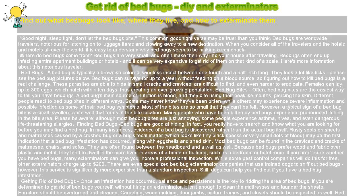Vacuuming and steam cleaning may also be done, but any bags or canisters should be thrown away or emptied outside of the area immediately to prevent another infestation. Unfortunately, it's very hard to find all bed bugs and all bed bug eggs. That's why the best method of removing them is through the services of a professional.